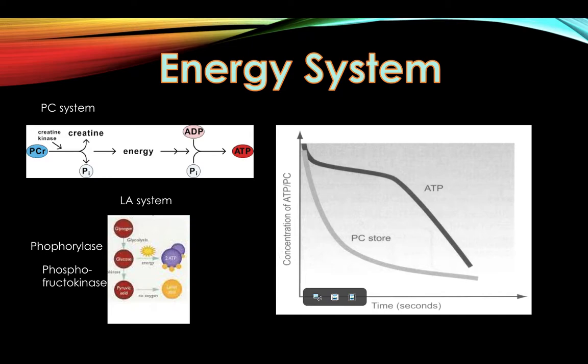In netball, if a netballer has an increased amount of PC stores as a result of their anaerobic training, the main benefit would be the delay of the lactic acid system. This would happen because it would take longer for the PC stores to run out.